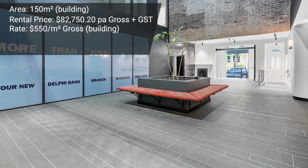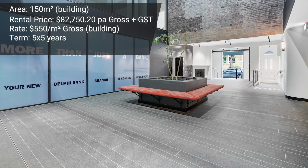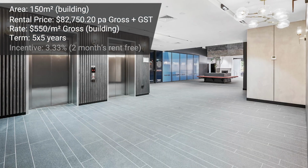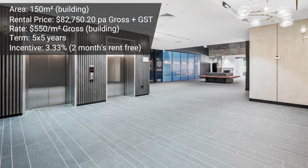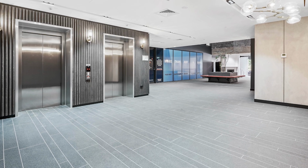Very strong lease, a 5-year lease with a further 5-year option, and the incentive provided to that tenant in order to entice the deal was a 2-month rent-free period, which represents around 3.33% as an initial incentive. That building is near enough at 100% occupancy. Thank you, Greg Carr, for your commitment on that building. Thank you to the landlord with your trust and confidence, and to the tenant on their new place of business.